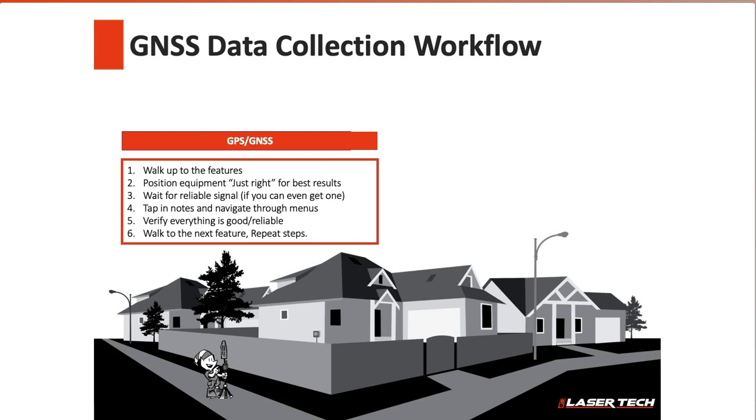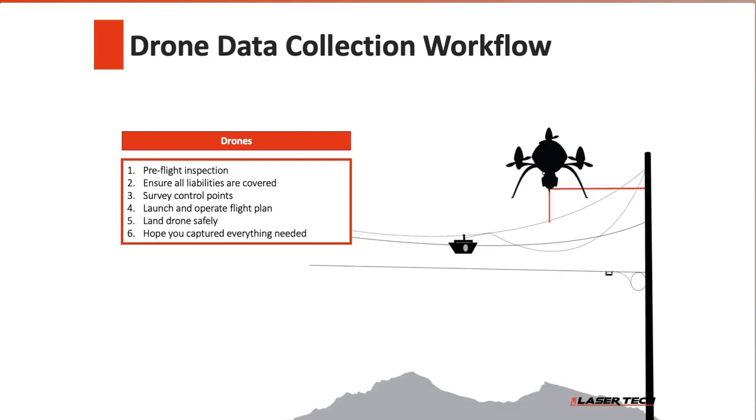So as long as you've got a clear line of sight to the sky, a nice open sky, you can collect the data in this manner, as long as you've got access to the features. Another technology that's being used more and more for doing GIS data collection is drones, and they are definitely a good technology and have some great applications.